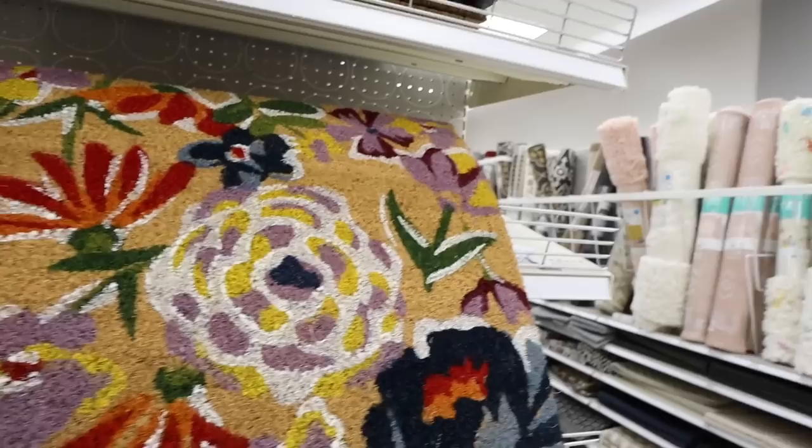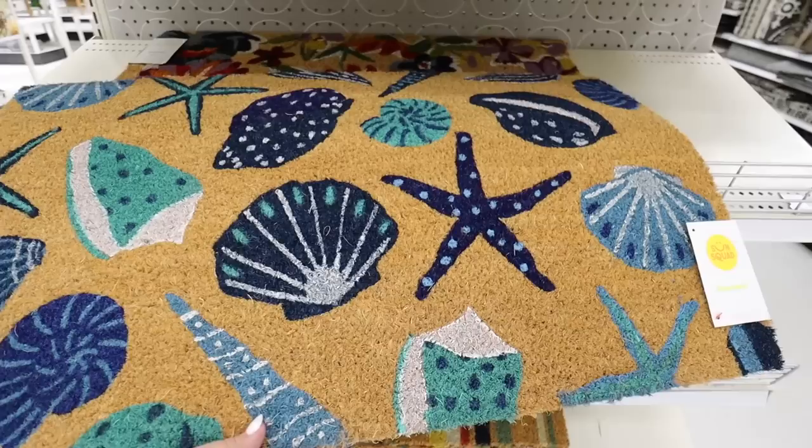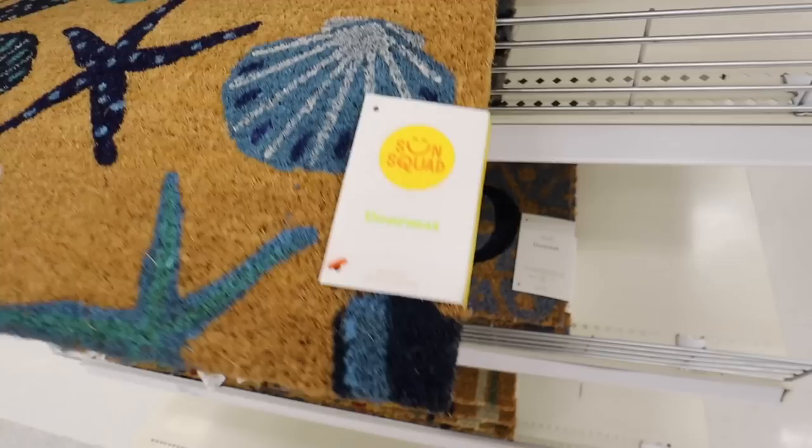The next one, oh my gosh, if you love coastal or nautical type items, you will love this. It has all seashells, starfish, and I love how it has the normal color doormat on the back because that looks like sand almost. This is actually part of Sun Squad. So Sun Squad is Target's official summer brand. So we are officially finding Sun Squad items, which is super exciting.